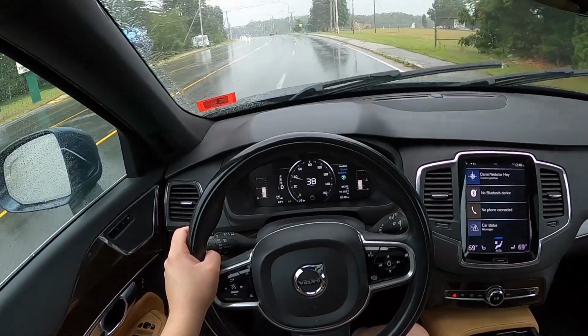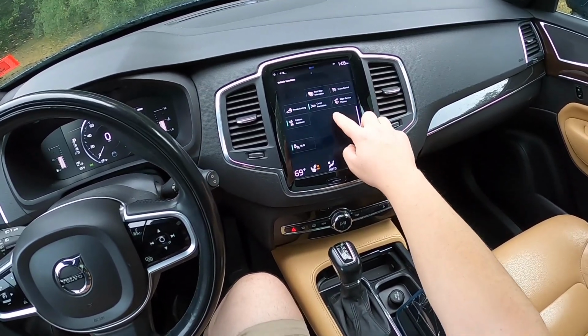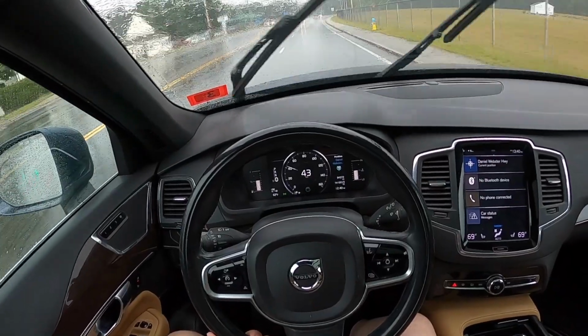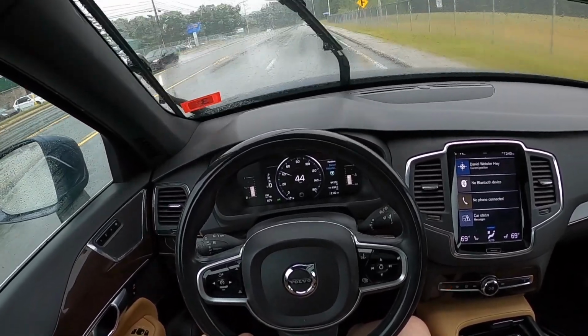So some of the gripes I have as far as the interior settings in this car is you have to access a lot of them through this big 9-inch infotainment touchscreen, which would be fine. However, you can't really do a whole lot while you're driving just because of the hazard of trying to find a deep setting while also paying attention to the road.